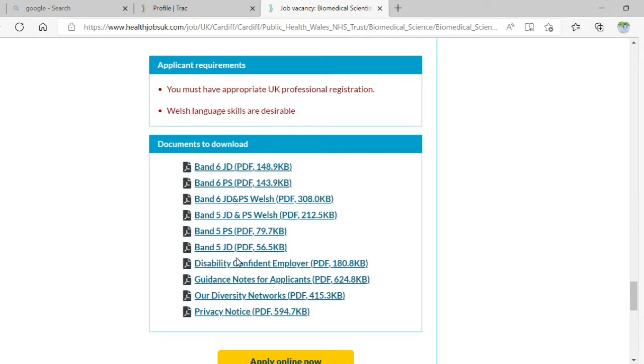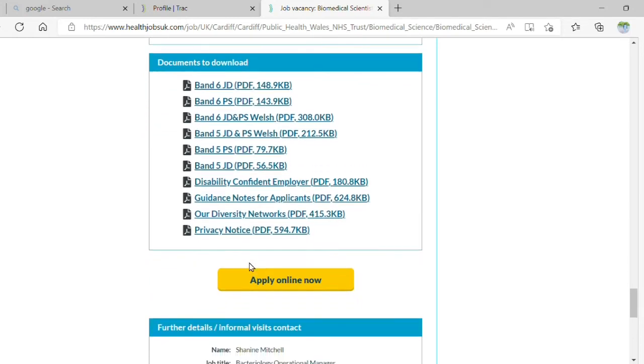And these are the job related documents where all the details are mentioned related to the job and person specification, and what qualities or requirements they are looking for in a candidate. You can download these files and save them on your laptop. So once they shortlist you for interview, then you can go back and check the requirements.